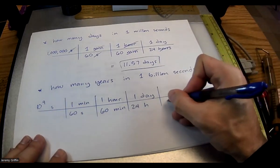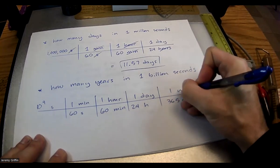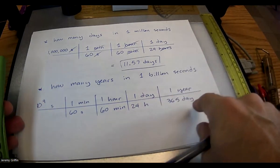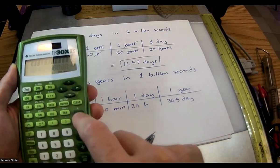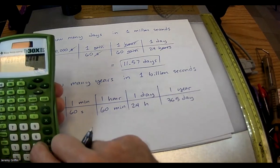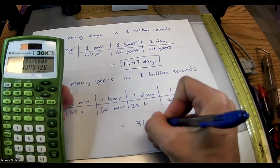Then I could say probably about 365 days in 1 year. I guess if you wanted to get more precise on that, but 365, that'll work, right? So let's go 10 to the power 9, then divide by open parenthesis, all these numbers, 60, 60, 24, 365. That is indeed 31.7 years.